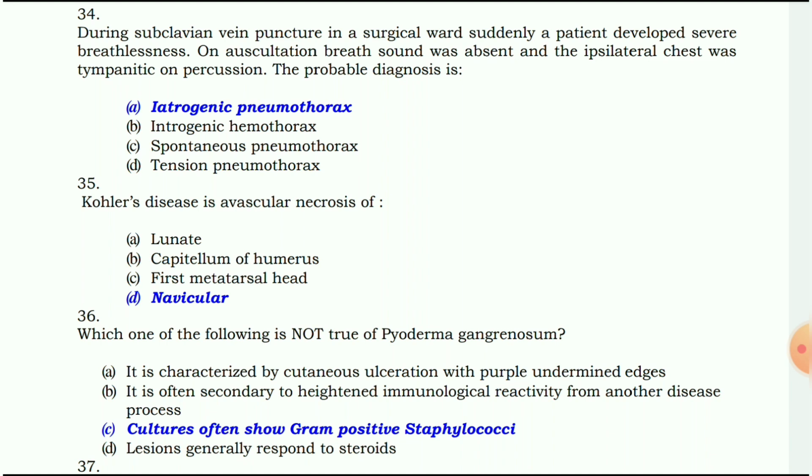Next question, during subclavian vein puncture in a surgical ward, suddenly a patient developed severe breathlessness. On auscultation, breath sounds were absent. The ipsilateral chest was tympanitic on percussion. The probable diagnosis is iatrogenic pneumothorax. Next question, Kohler's disease is avascular necrosis of navicular.